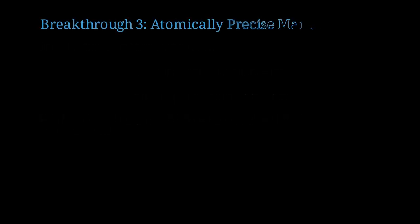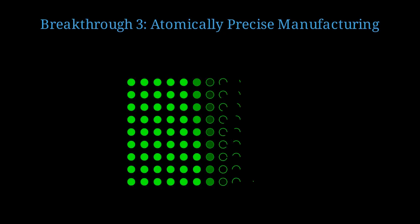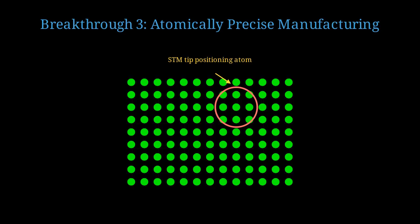The third breakthrough is atomically precise manufacturing, or APM. We can now position individual atoms with sub-angstrom precision to build nanoscale devices atom by atom. Here's a representation of a scanning tunneling microscope, or STM, positioning an atom. The green dots represent a substrate surface, and the red circle shows an atom being manipulated by the STM tip.